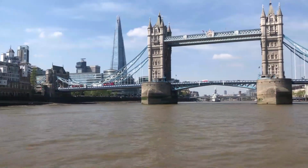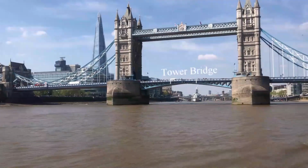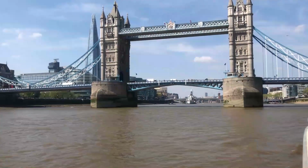You don't want to hear me ruining all the tourism. So I'll revert to captions to show you what we're passing. But remember to keep changing sides on the boat to see all of these.